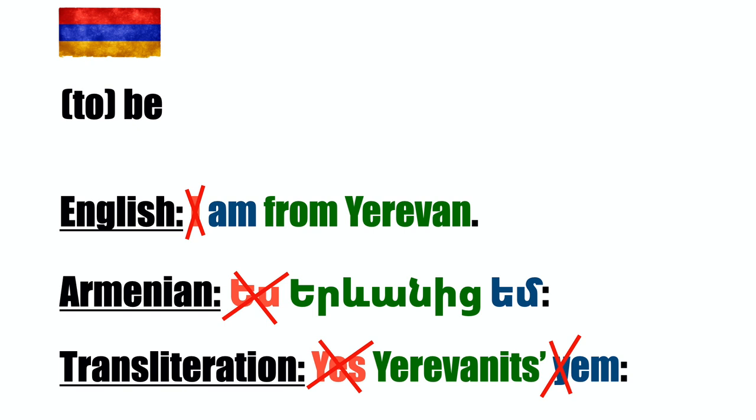As you can see, here I crossed out as well the first letter of the word M in transliteration. The reason for that is the fact that even though the first letter would be usually pronounced Ye, as in yes or Yerevanits, in this particular case, the word to be is only pronounced as M instead of Yem.